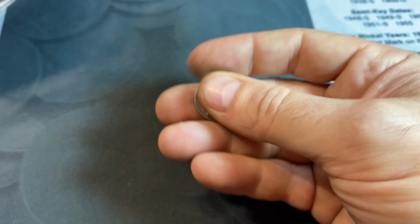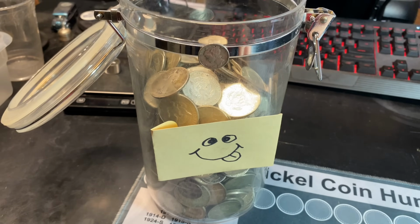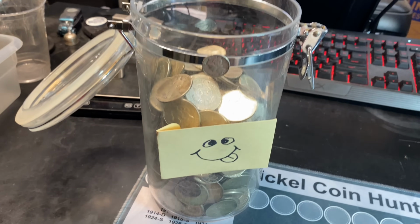Like I said, nothing for the album, but definitely something for the 2021 silver jar.